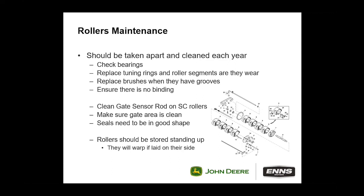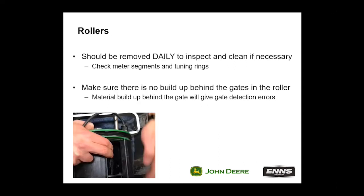So that was a little bit of what we'll say is preseason maintenance. Now let's look a little bit more at some daily maintenance. Rollers should actually be removed daily to inspect and clean if necessary. This is especially true with our high rates of liquid fertilizer. I would recommend it when we're doing soybeans or pulses, to make sure that we're not getting buildup of material in and around our gates, and to make sure that our brushes are staying in good shape with those large seeds, as well as things like oats with lots of dust. We want to make sure that our meter segments aren't plugged up.